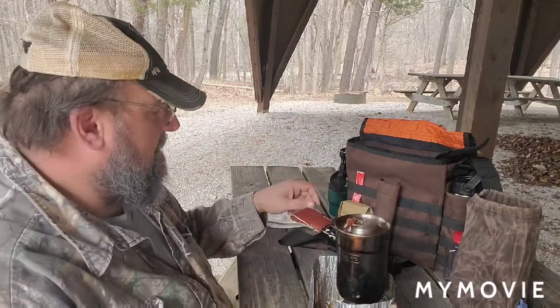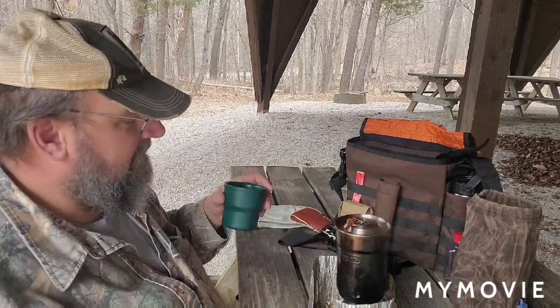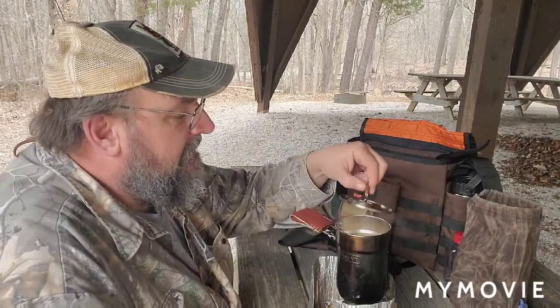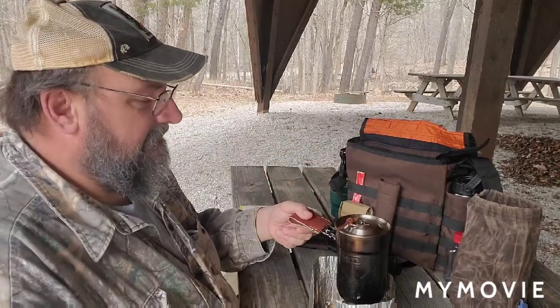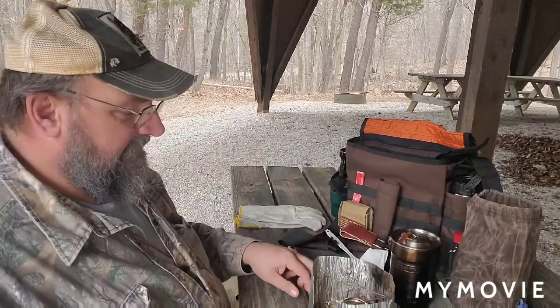But the old stove, it made me enough water for a cup of coffee, and enough water there to make the soup with. And like I said, I've still got just a little bit of alcohol in there. I'm gonna go ahead and let it keep on boiling down there. Actually, I might just go ahead and take it off there and let it start cooling down for a little bit before I eat it.